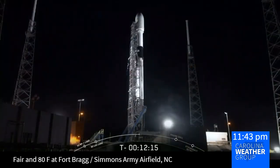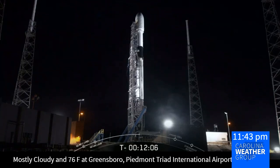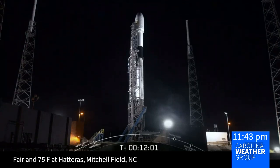You're currently looking at a live view of that Falcon 9. That's our 70-meter, two-stage liquid-fueled launch vehicle. The bottom two-thirds of the vehicle is the first stage, which accelerates the vehicle through the Earth's atmosphere to the edge of space with the help of its 9 Merlin engines at the bottom.